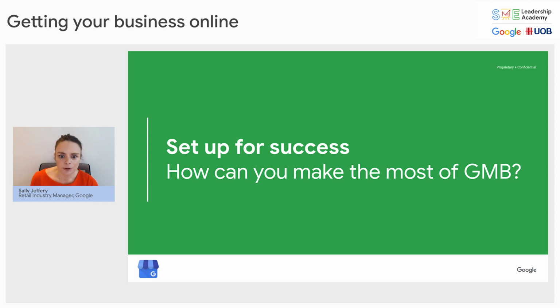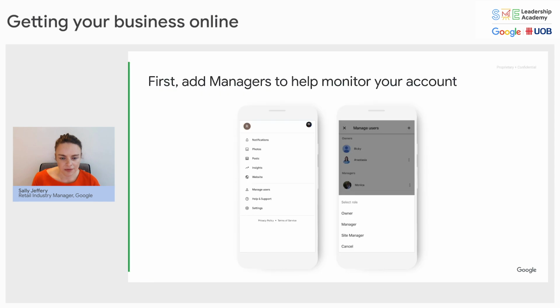So now you've set up your profile, you want to ensure that you're really making the most of it. The first thing you'll want to do here is add managers to your profile. These are the people who will be able to monitor your accounts or locations and add, edit, or delete the locations in the business account. You can do this by signing into GMB, clicking on the gear icon or three-dot menu, clicking on the location or business account you'd like to manage, and clicking Manage Users.